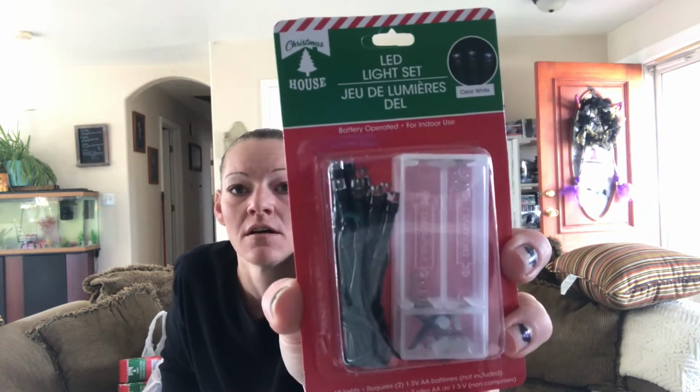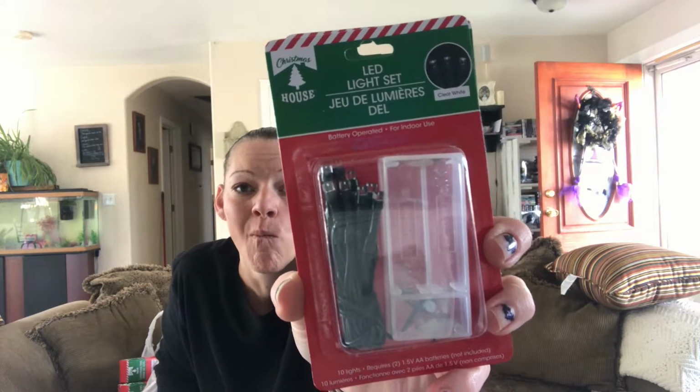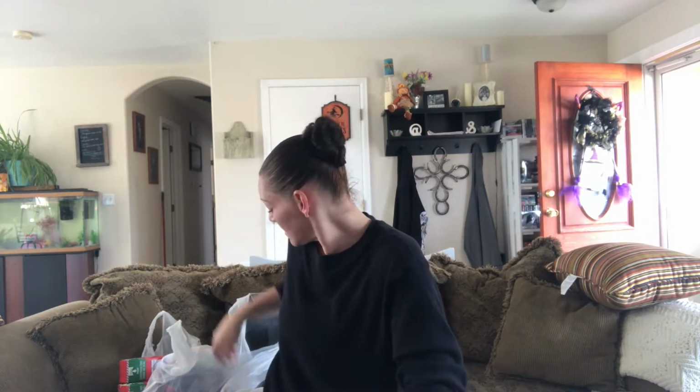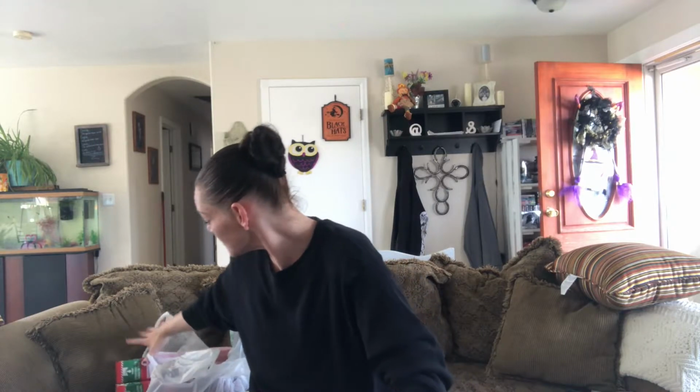And then they had the LED light sets, and I got them in the clear white. The color is listed up here, and you just put batteries in them, and then you can put them wherever. I thought these will be a really nice idea for some DIYs, wreaths, little trees throughout your house and stuff. I thought that's a really good idea, because then you don't have to have it near a plug-in. You just turn it on and off with these. So I grabbed a few packs of those. I'm sure the others are in another bag.